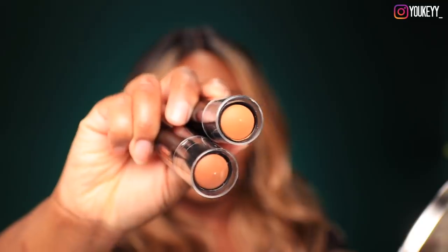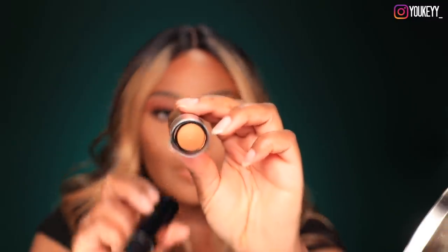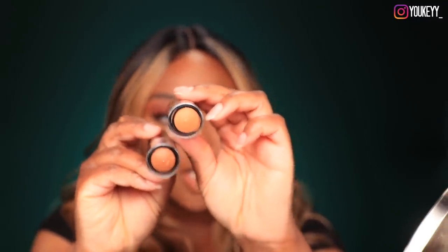Thank you very much. Okay, so I have these two Black Radiance Color Perfect Foundation Sticks. I hope you can see the colors there. The top one that's a little lighter is called Bronze Glow, and this bottom one right here is called Cappuccino.